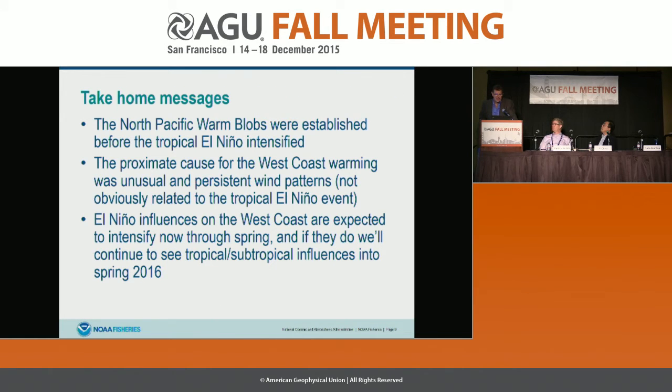And my take-home message is the warm blobs were established before the tropical El Nino intensified. The proximate cause for the warming was unusual and persistent wind patterns. It's not obviously related to the tropical El Nino event. And El Nino influences on the West Coast are expected to intensify now through spring. If they do, we'll see a lot more of this sort of tropicalization of the West Coast ocean.